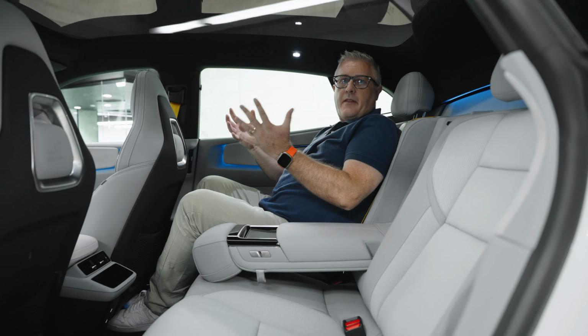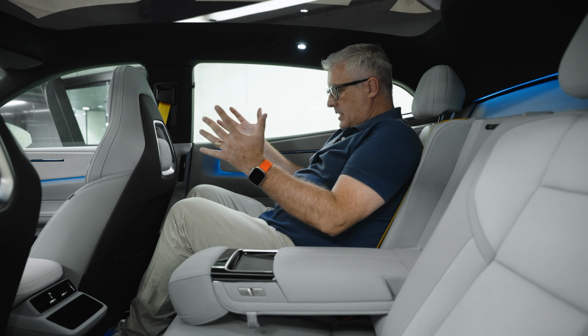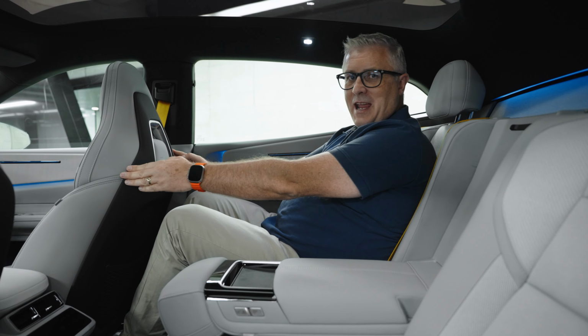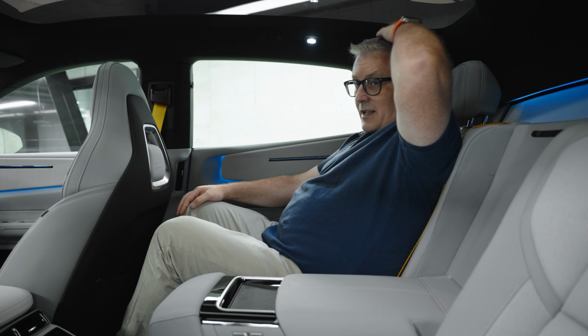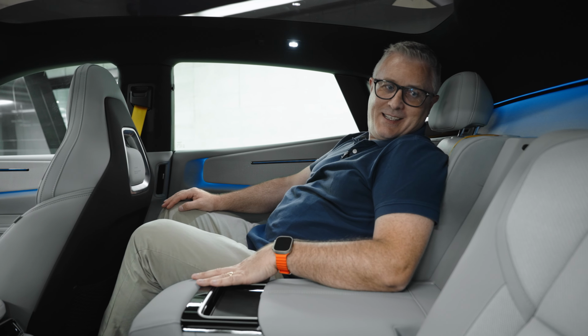So I talked about the whole lack of rear window and the space thing. Well, this is what it looks like. I'm just over 6 foot. That seat is right back for me. That's my leg room. There's my headroom, and these rear seats also recline.